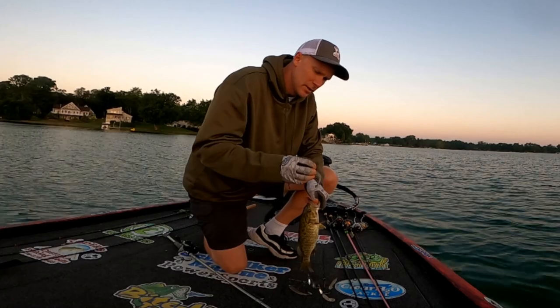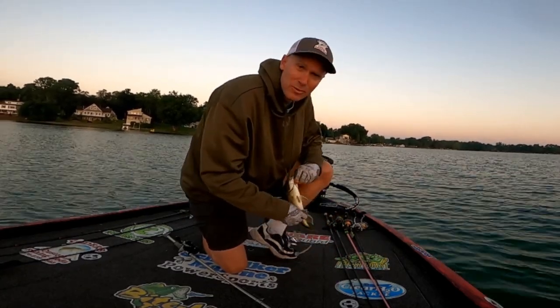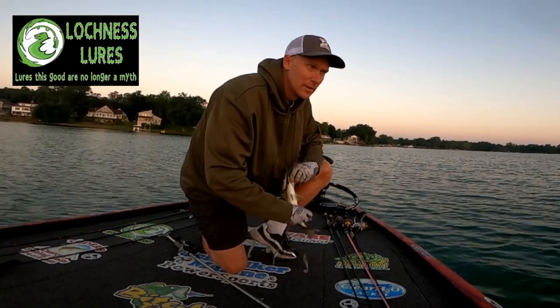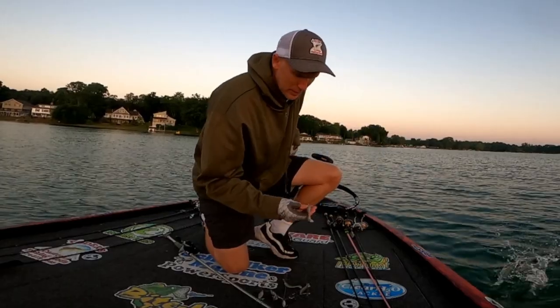The Alabama rig I'm using, this is a, oh, I don't know what the actual name of it by Loch Ness Lures is. I should learn that. But it's like a Tennessee shad color scheme. So it tells me, maybe, a little bit about what they're eating.